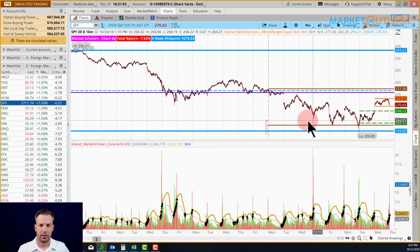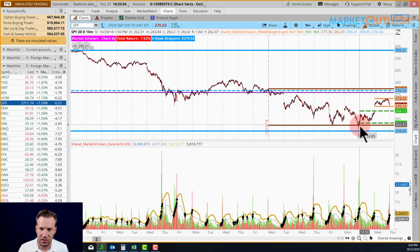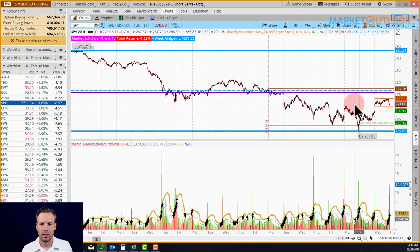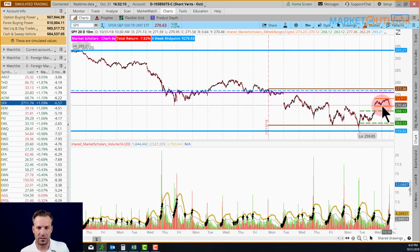Very, very extreme low there. You can see the gap up above. This would be Monday, so that's the change in sentiment day. We gapped up above the high point of that day, and we've now tested it twice by the end of the day.